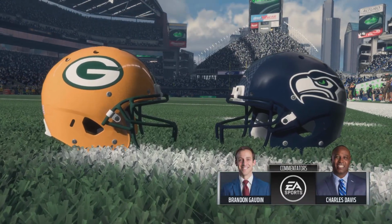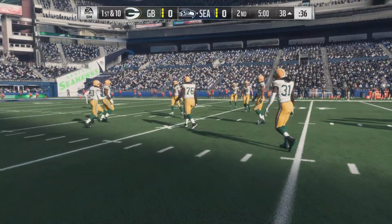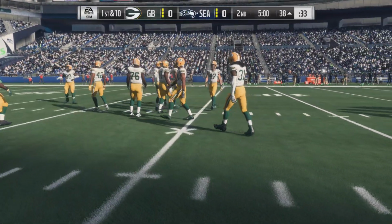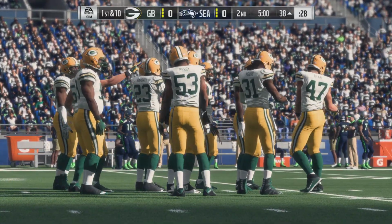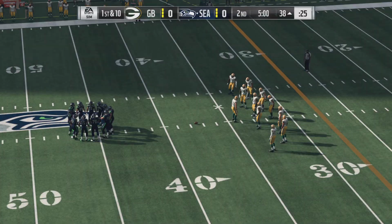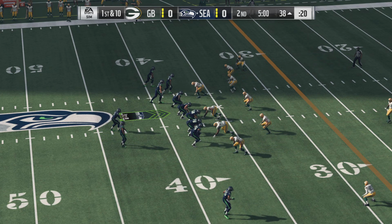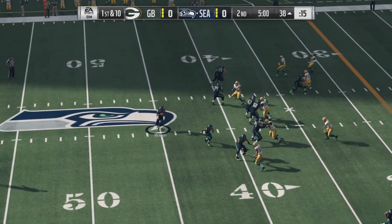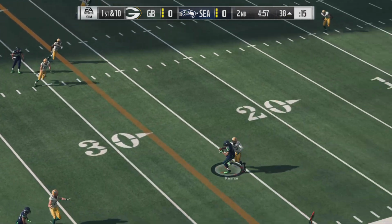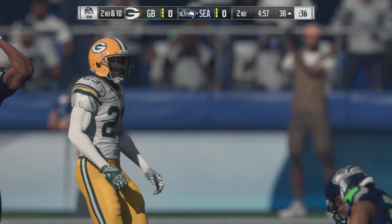Alongside my broadcast partner Charles Davis, Brandon Gaudin hits the Seahawks with a football to begin quarter number 2, and they've got it here with a first down. From the gun, it's Wilson. And it pops free. The collision there jarred the ball loose and brings up second down.